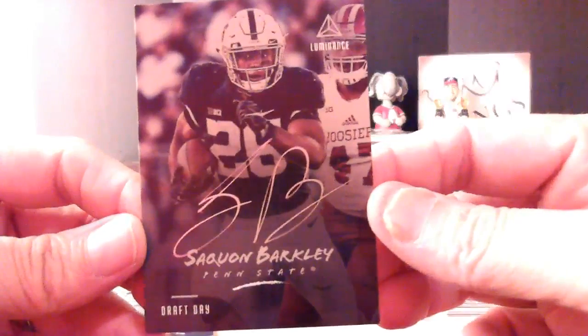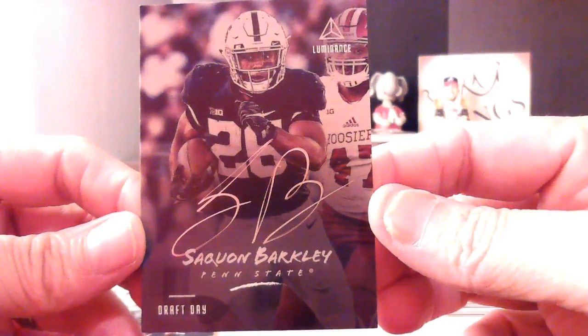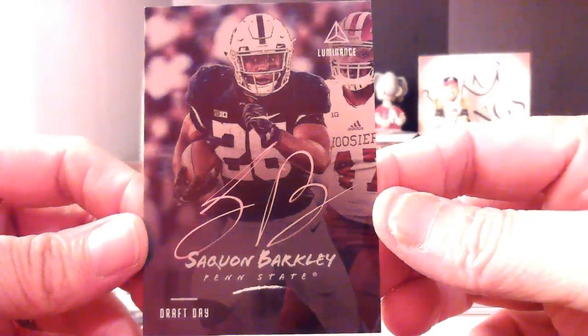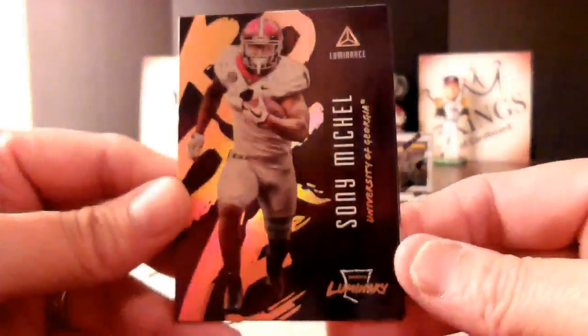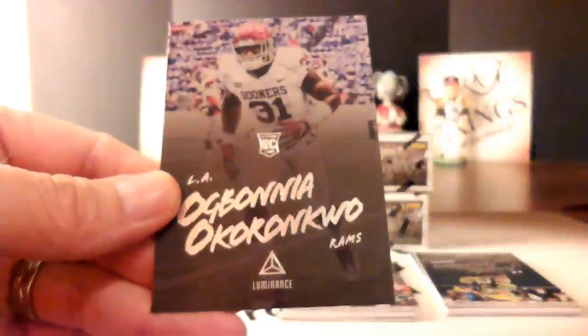You want Saquon? On card draft day, Saquon Barkley. There he is. Hadn't seen him yet, so there you go. Nice. Michelle Luminary. Giants are doing just fine.